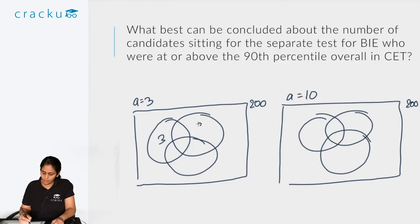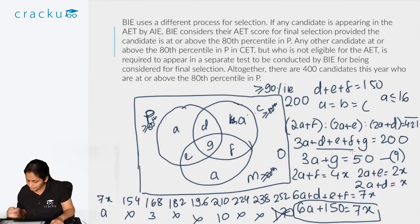So when A is equal to 3, this value is 3, this value is 10. Let's solve first for A is equal to 3. Let's go back. If A is equal to 3, then 7x is equal to 168. So x is equal to 168 divided by 7, that is 24. So 2a plus d is equal to 24. So d is equal to 24 minus 2 into 3, that is 6. So d will be equal to 18 in this case.